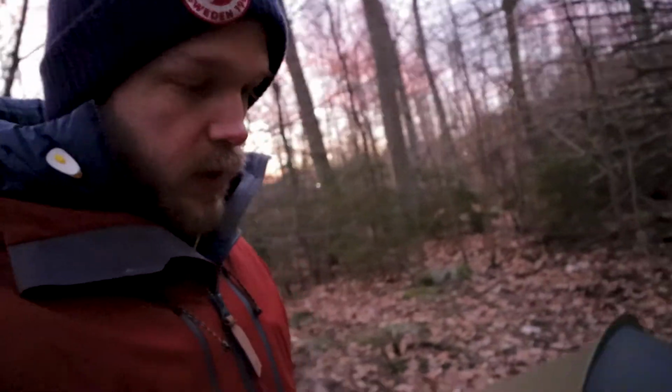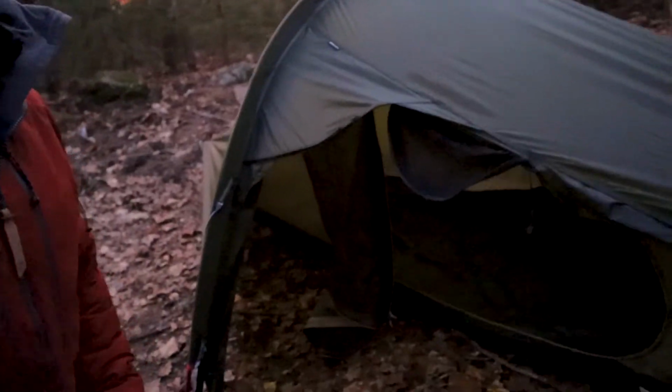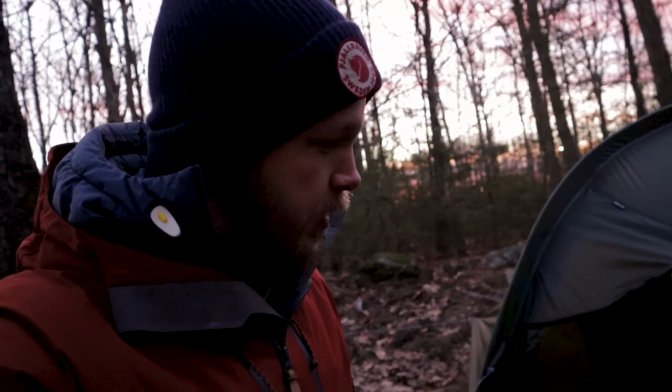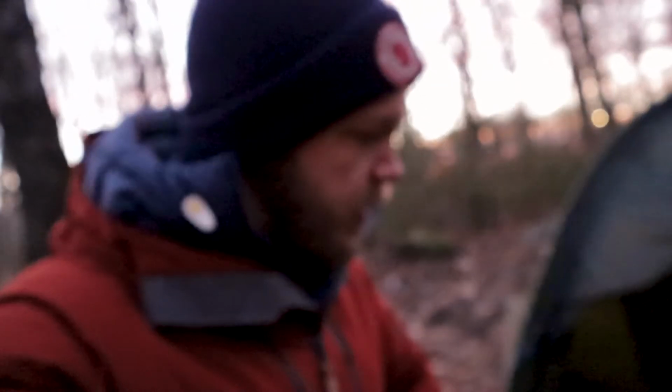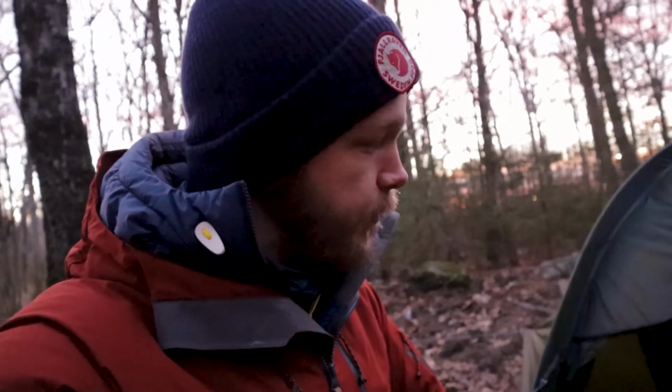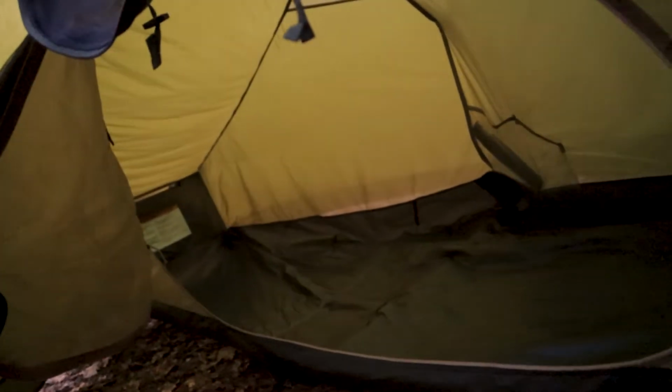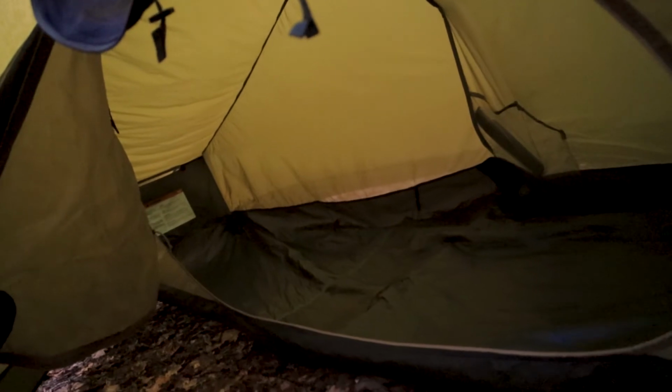And the Light 1, as we can see, is this one. It's a one-person tent, pretty small, but it has some really good functions. I won't go into that now, but I'm actually really happy with it. So you have a small place to put your bag here, and then you have a few pockets and just a place to put your sleeping bag, so not that much space.